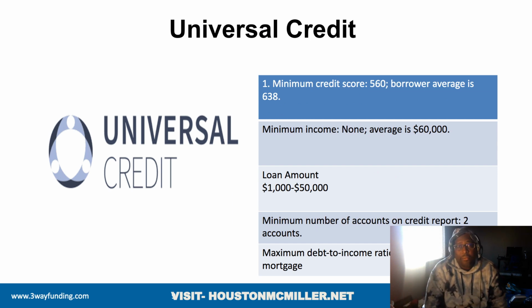Here's another company, Universal Credit. Minimum credit score is a 560. Average credit score is a 638. Average income is about $60,000. But again, don't let that stop you from applying. Okay, don't let that discourage you from applying. And again, they pull a FICO 9 credit score. Their loans go from $1,000 up to $50,000.